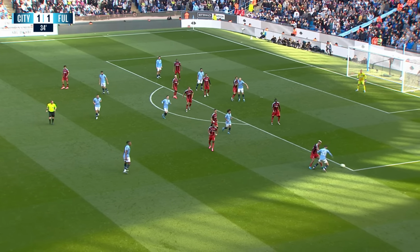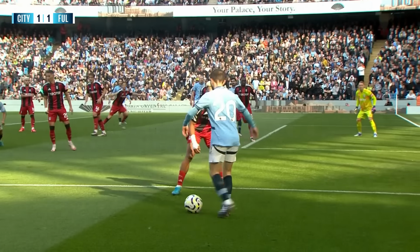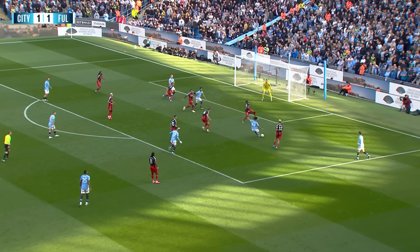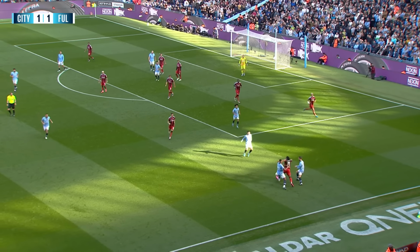34th minute, Bernardo Silva gets beyond Robinson. Robinson's back at him again though, still with Bernardo Silva, plays it back to Foden. Foden on the edge, it's blocked. Lewis on the edge, it's blocked. Two shots in a row, both of them cannoning off a Fulham defender.